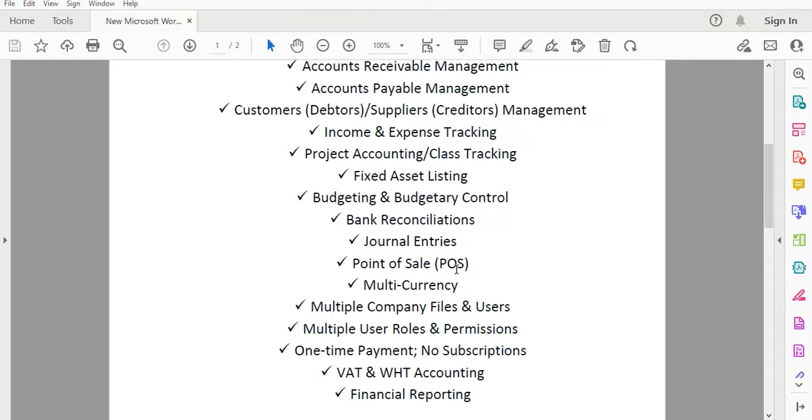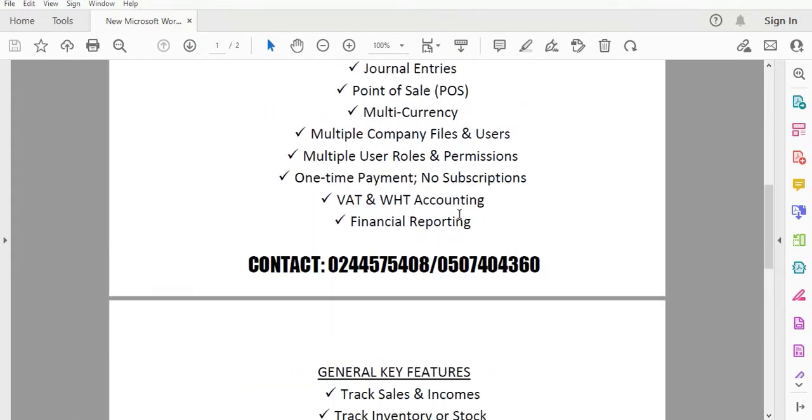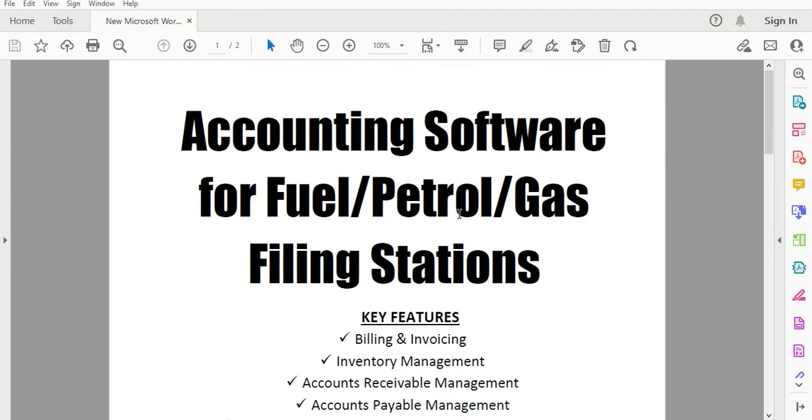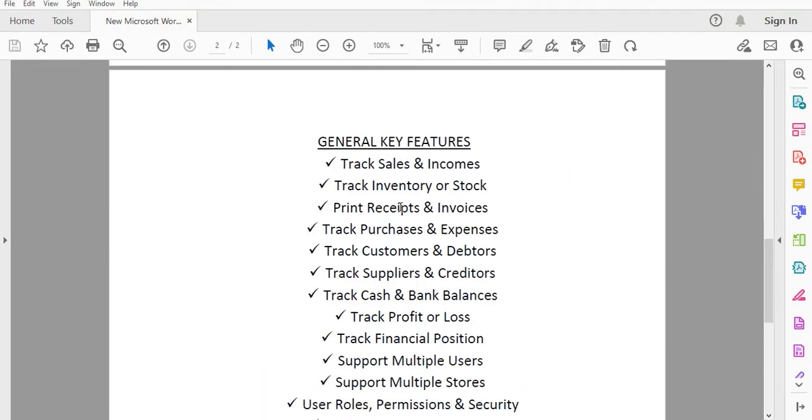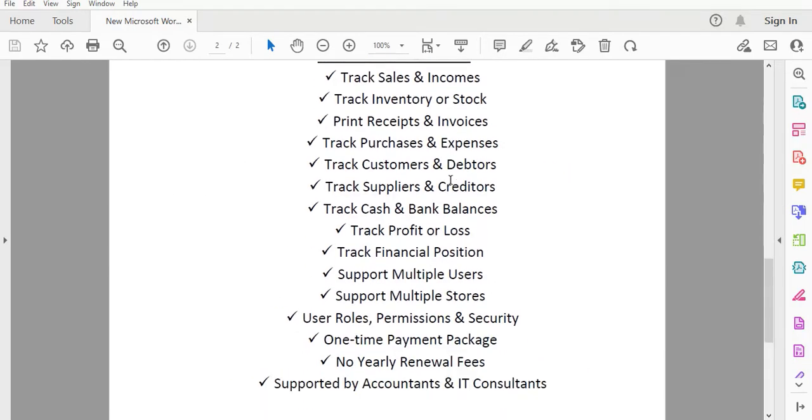You can also use the system to manage your withholding and VAT account in case you are registered for VAT. Then you can also generate all your accounting, management, and financial reports in the system. So basically, this is what this accounting software for fuel and gas filling stations can do. These are the specific features. These are other general features that you can also look at.